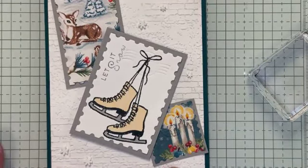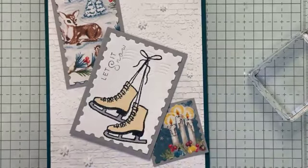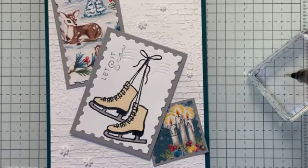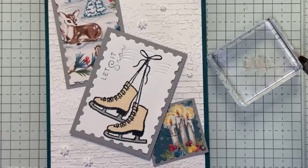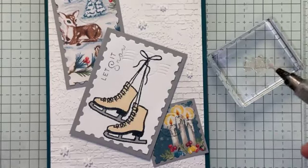Okay, the one last thing that I'm going to add to this is a little bit of Wink of Stella. Now, I will tell you that I tried this before. It does add a little shimmer to it, but it takes a long time to dry. So just keep that in mind. You don't want to be making these on the way out the door, right?